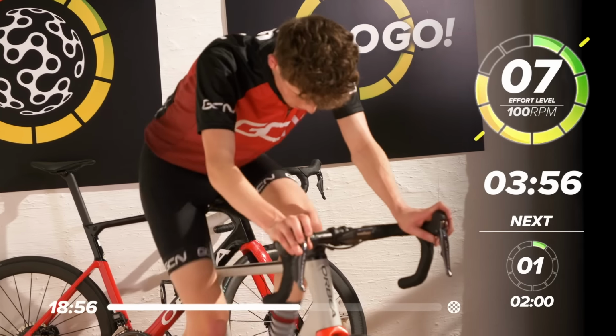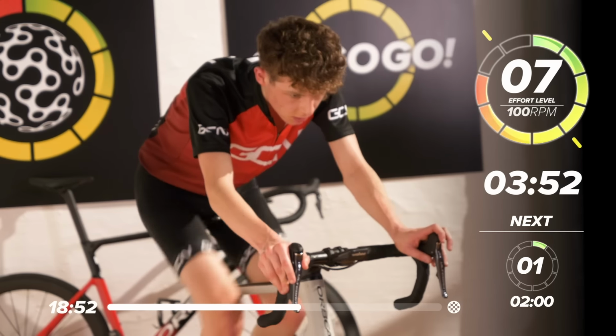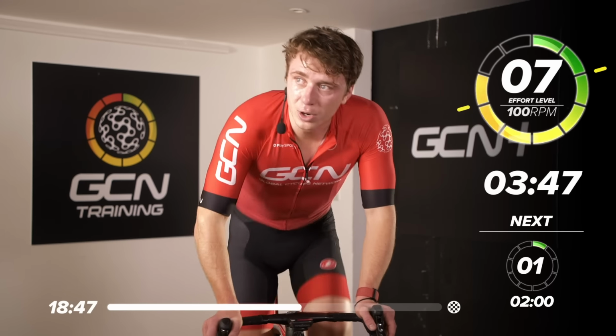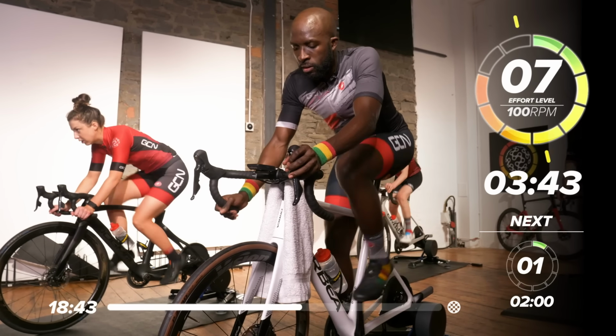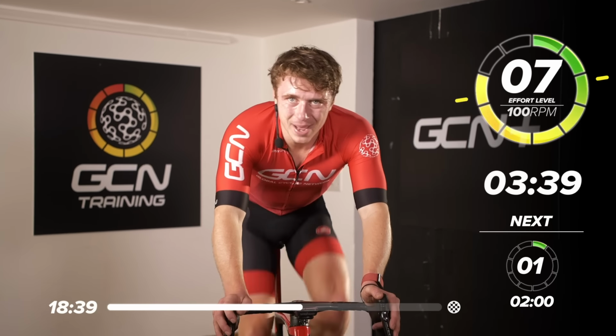Right, you can see that on the perceived effort scale, that's not far off 10. It's looking at around about threshold. So really, I want to see some high heart rates now. Build it up. It's only 4 minutes at this intensity. Let's make it count. Ramp your way up.